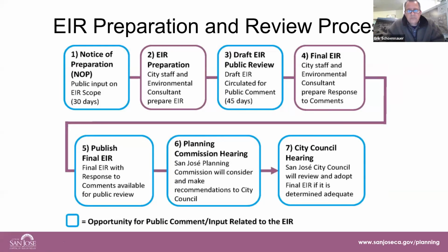This slide illustrates the major milestones and steps in the EIR process for a project. The EIR preparation and review process includes the notice of preparation, NOP for short, which is to inform the public about what the city is intending to study in the EIR. We are at this stage right now. As part of the NOP process, we're conducting this EIR scoping meeting to receive public input on what should be included in the scope of the EIR. Many of you will have seen the notice published in the San Jose Mercury News and on our website.